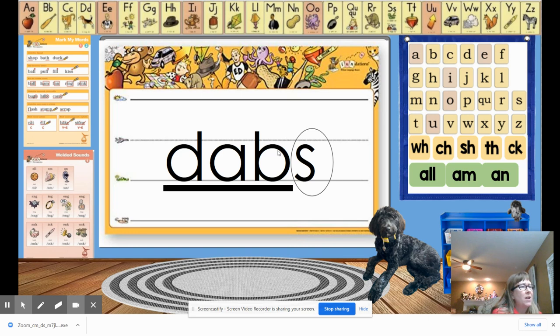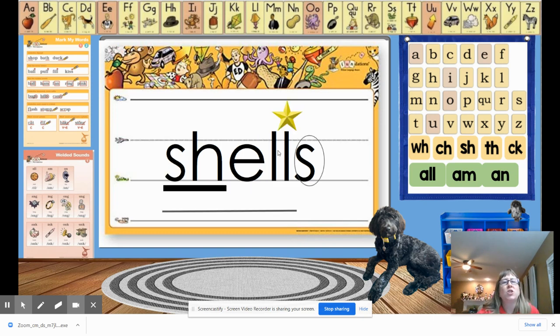Shell. Everybody write shell. Ready? Tap it out. Sh-E-L. Shells, actually. Let's do shells. Shells. So shells, let's check it. Shells is going to be S-H-E-L-L-S. You're going to underline the base word shell. You need to underline the digraph, put a star above the bonus letter, and circle your suffix.